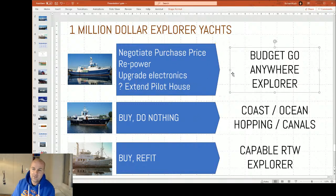So I think if you did that, you could probably repower, upgrade the electronics, maybe extend the pilot house for 500,000 euros. You should be able to. And that's a real budget, go anywhere Explorer, big boat, safe boat, lots of distance, everything you need on board. For $1 million, that would be an amazing, absolutely amazing boat to have.